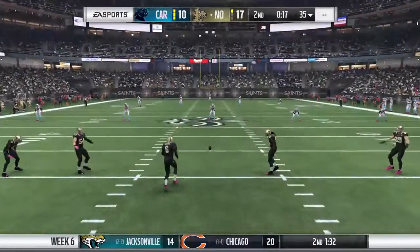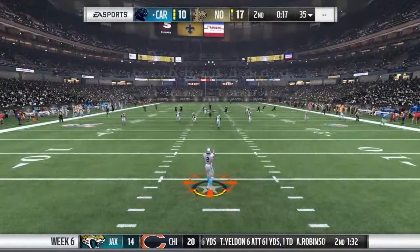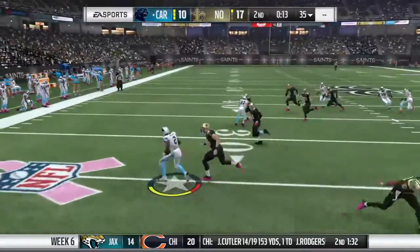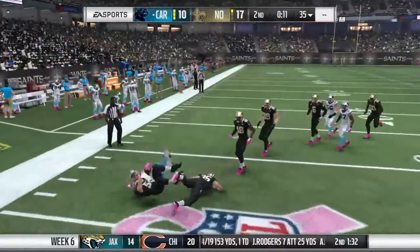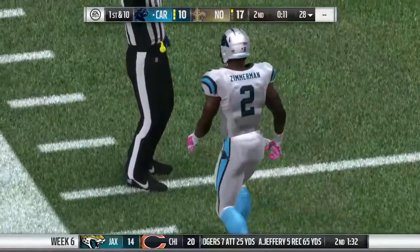Morstead out now following the touchdown to kick. This is taken at his 4. And he'll take it past the 25 and up to the 28-yard line.